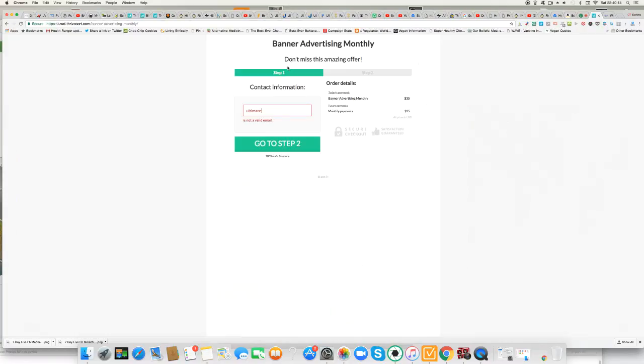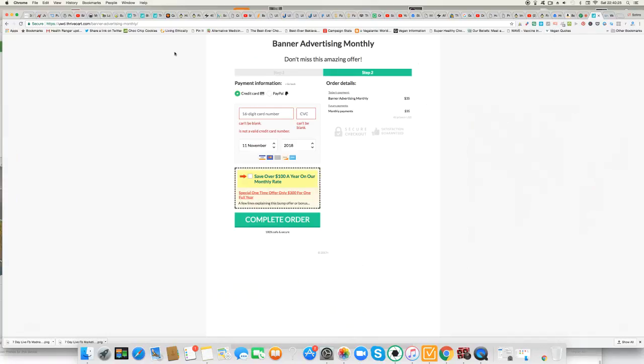their email address, and then they would put in their credit card number. Okay, and at that stage, they could use PayPal as well if they want. And at that stage, they put in their credit card number, and I would offer them to do the full year for $300.